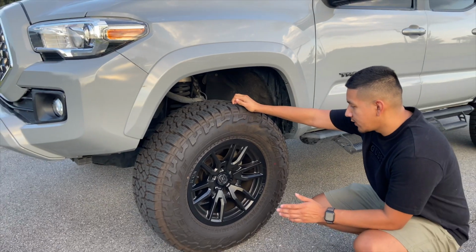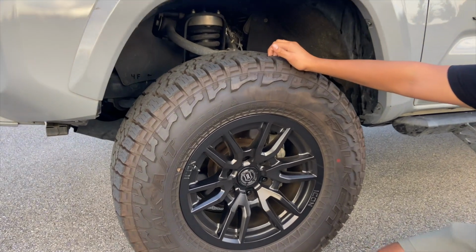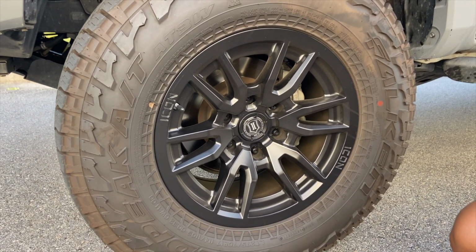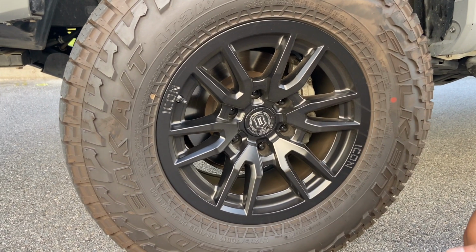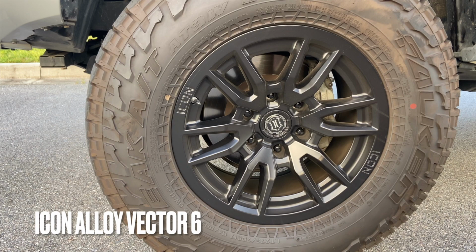Okay, so the wheels that I went with are manufactured by Icon. The specific model on this set, I think, is the Icon Alloy Vector 6.